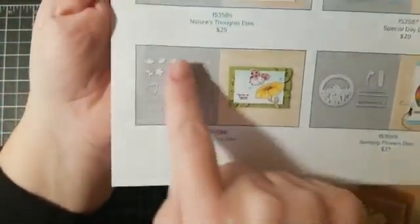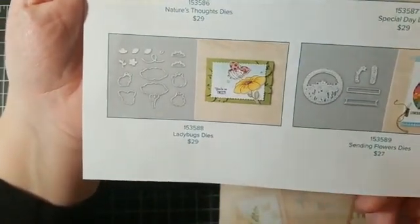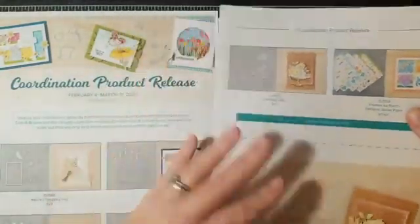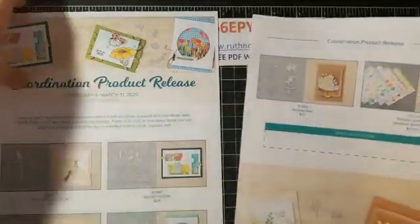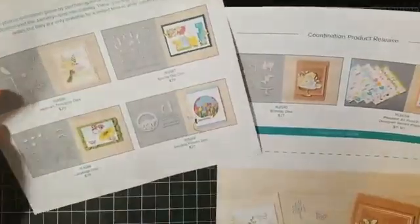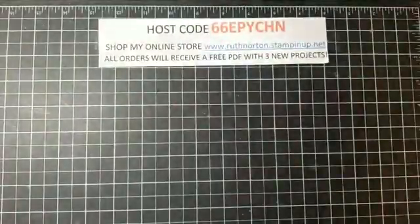Look at the ladybug dies down here. Those are going to coordinate with that ladybug stamp set that I showed you that's exclusive for hosts. And just some other stuff. This one also coordinates with a Sale-a-Bration stamp set and some really fun DSP. Lots of fun products that are going to coordinate with items in the mini catalog and the Sale-a-Bration catalog, and demonstrators can pre-order these right now. And you can put it in your starter kit.